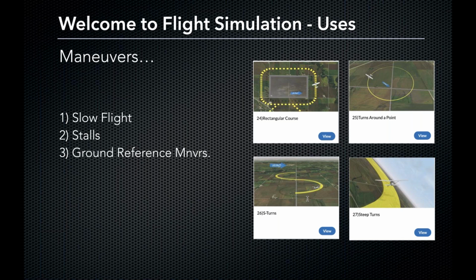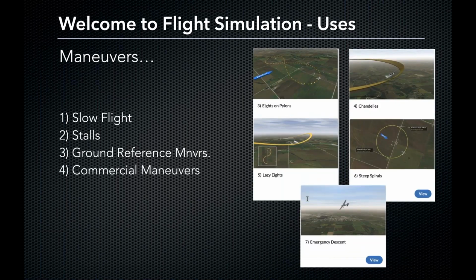you'll see accurate trees or rivers or houses. We can now use roads for S turns. We can use cornfields that we know about for rectangular course, turns around a point. Really a great way to practice some of these, the theories behind them, I should say. And then, of course, 8s on pylons, chandelles, which was my personal favorite. You can practice those commercial maneuvers also. It is a good way to practice the theories and the flows. So keep that in mind when you're using a flight simulator for maneuvers.